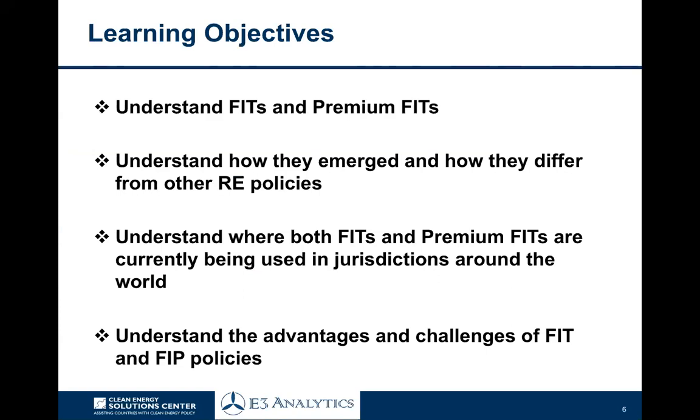So the goal of the presentation is broadly to understand feed-in tariffs and feed-in premiums, how they emerged, how they differ from other renewable energy policies, and also to understand where they're being used and how in different jurisdictions around the world. And finally, you should be able to understand the advantages and some of the disadvantages of using each of these different policies.